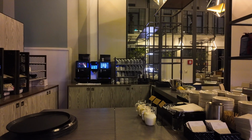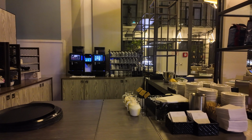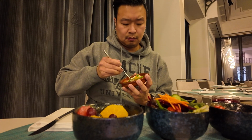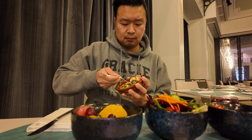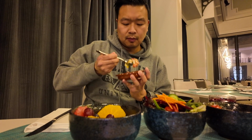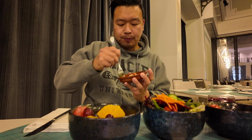You can ask for any type of coffee, and it is made through those machines, so I opted for a latte, for example, but you can get cappuccinos and stuff like that on there, and double espressos. Here I am enjoying the shakshuka, which I thought was pretty decent, and they have a very wide range of fresh vegetables and fruits and stuff like that, so always good to see.